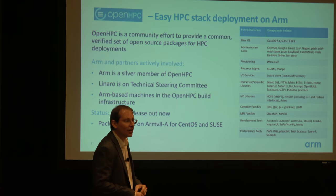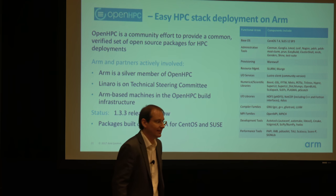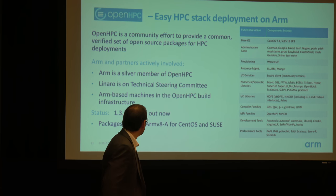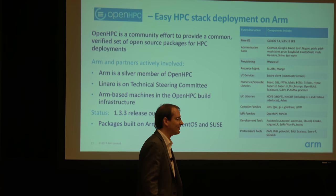OpenHPC is another one of these software projects that's been going on for the past couple of years. It was actually announced 2 years ago at SC in Austin. It's now up to its 1.3.3 release, and I'm very proud to announce that ARM is now no longer in tech preview status. They've taken that flag off.